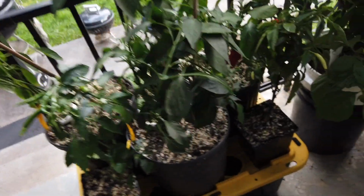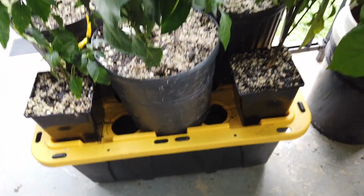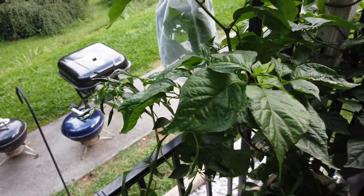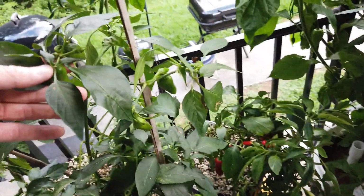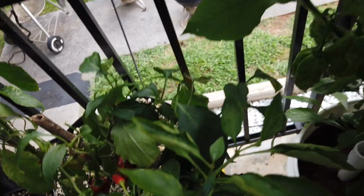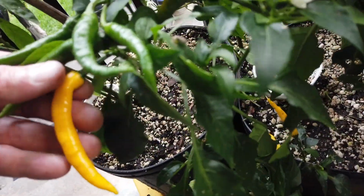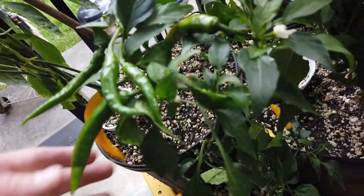And these are a bunch of my extras that I put into this 17-gallon wicking tote. These are still adjusting to the setup, so that's why they look a little wilty, but this is a peri-peri. And I think I have a second peri-peri there. Fish pepper, shishito crossed with Stavros, and this is a Kingstar white Thai. And this is a Cedrino. It's kind of a yellow cayenne type.